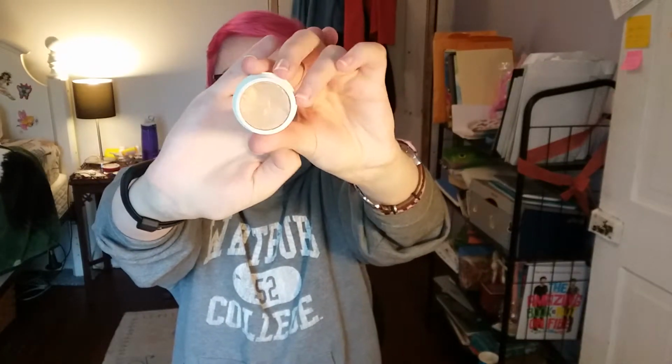On to eyeshadow. This is the ColourPop Flex With You Super Shock Shadow. The formula is Ultra Glitter, and it's from the Flights of Fancy spring collection, I think from last year. So this is what the product looks like. There's no really visible pan change. There's obviously no pattern on the top anymore.